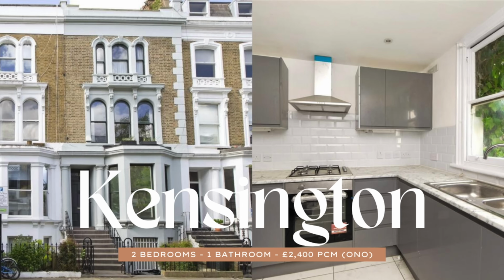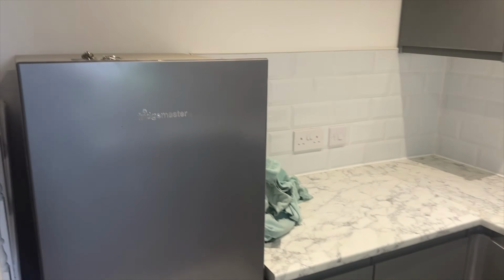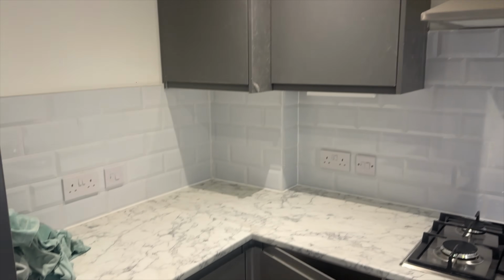So this was a 2-bed 1-bath in West Kensington for $2,400. Actually, I think the closest station was Ladbroke Grove. Still zone 2. I love the kitchen. There was a little bit of some stairs that led to a lower level, and that's where the kitchen was. And the kitchen was really nicely done.